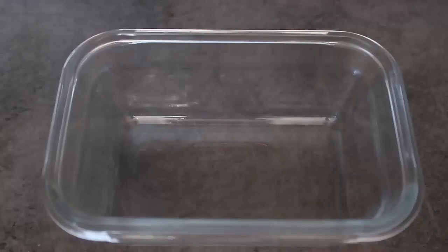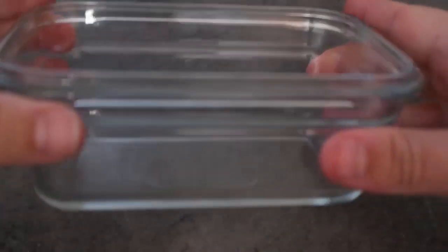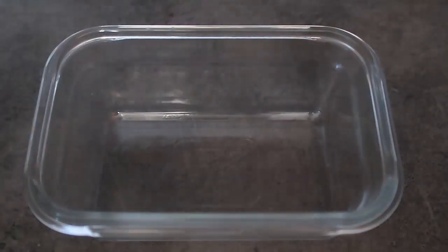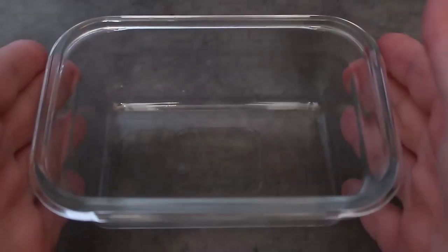Now, the dish that I'm choosing to use is this small rectangular dish. I'm using it because it comes with a lid. I've got the lid over here ready to go. So I can put my chia pudding together, pop the lid on, pop it in the fridge, and you could take it out to work. You could take it out to school, college, university, whatever you like, and it's just good to go.